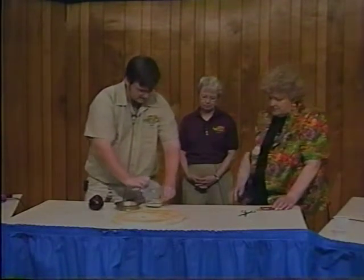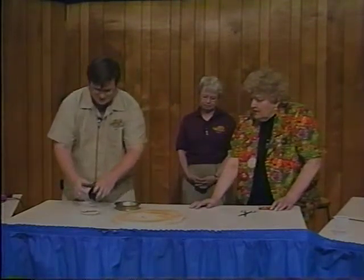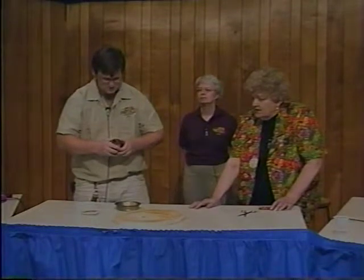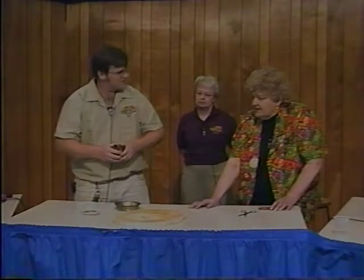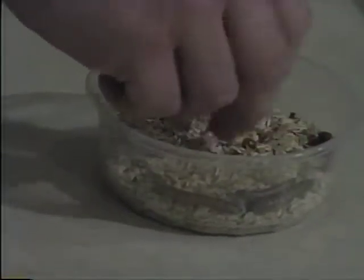And this is where I actually come up with the idea. This right here is something that you would find at your local pet store, or you can find them sometimes even at fishing supply stores. That's a mealworm. And these guys right here are looking for a way out.